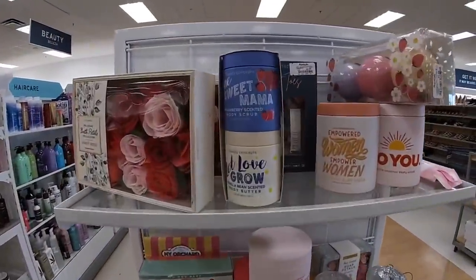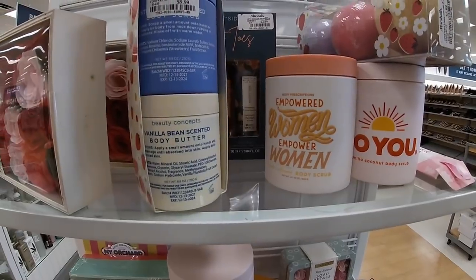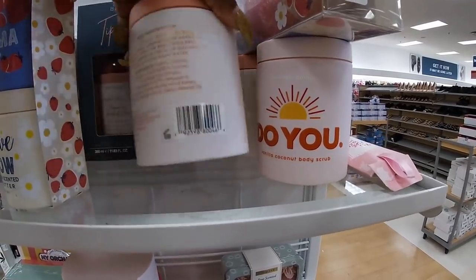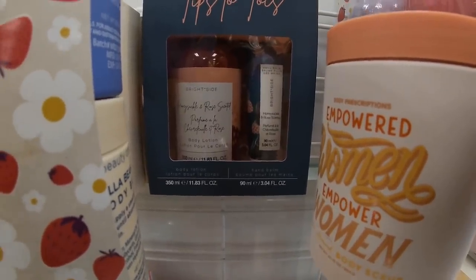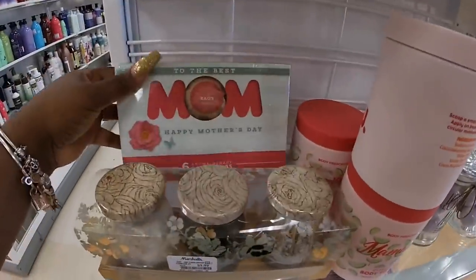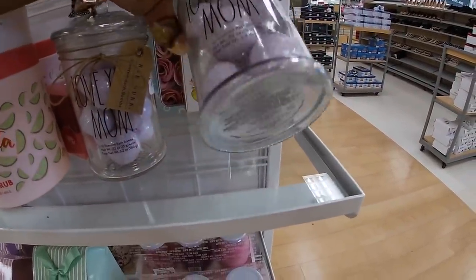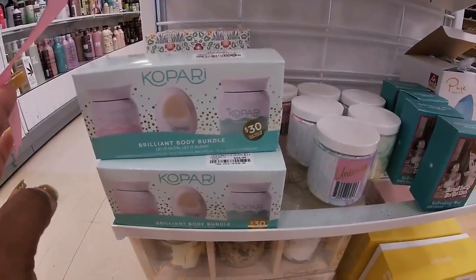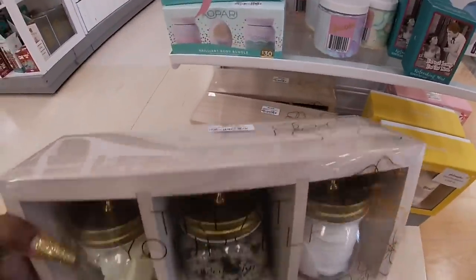See what they have over here. One Sweet Mama strawberry scented body scrub, Let Love Grow vanilla bean scented body scrub. That's $10. Empowered women, that's $6.99. What's this? Tips to Toes honeysuckle rose scented body lotion. The bath petals Honey Rose, $10. Happy Mother's Day Aroma Bath. Love You Mom, Bath Bombs, $6.99. Kapari Brilliant Body Bundle, that's $16.99. And look at this one. This is heavy. Treat Yourself, $10.